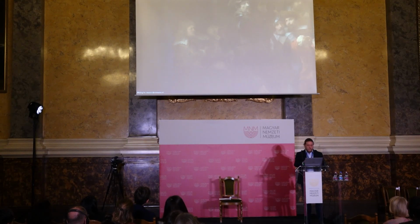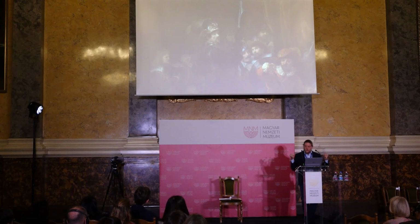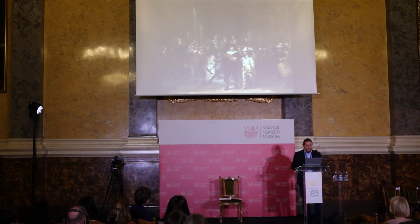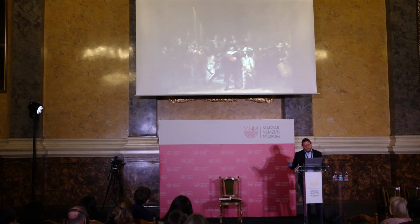These were cut off. Rembrandt highlighted the importance of different figures according to how saturated the colors are and how bright it looks. So these were not particularly important figures. Now you can see that it's a whole new composition. Now Banning Cocq is leading the company out to defend the city of Amsterdam. You know, it's like the world's first movie poster.